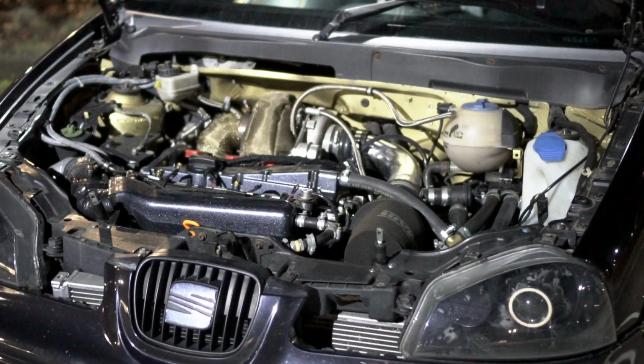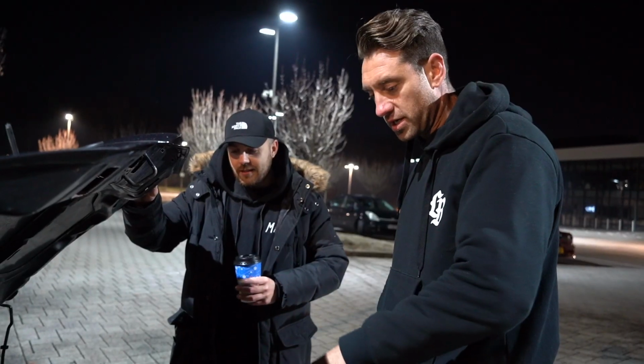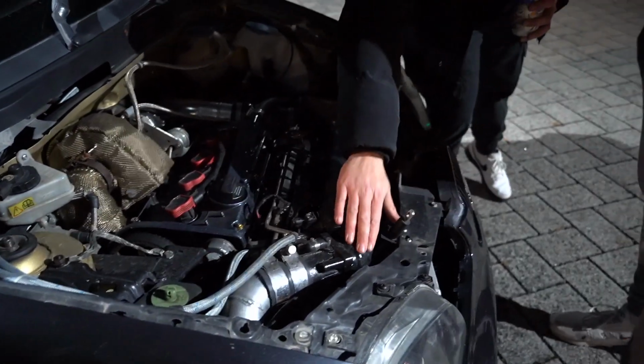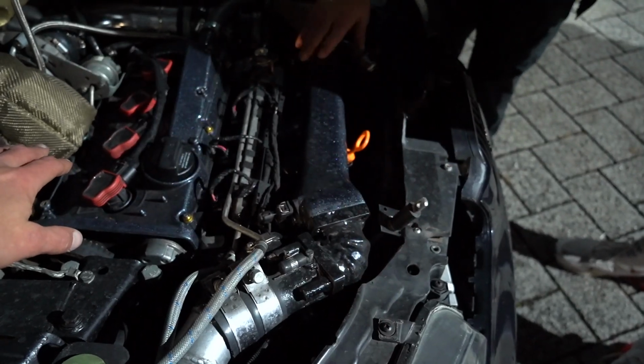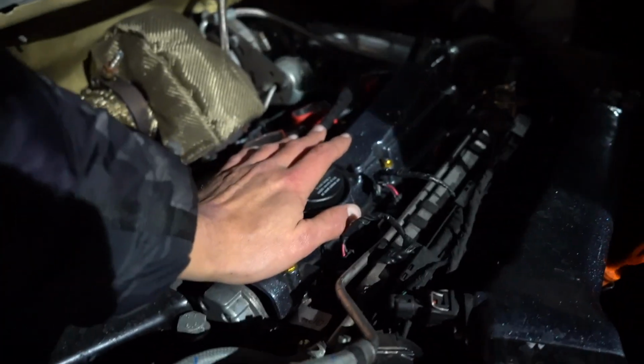So, stock intake, aftermarket valve train, and this is tight, isn't it? Had that been as standard, you can see, this isn't the nicest piece in the world, but it is necessary because that's a throttle body spacer to bring it round here. Otherwise, the throttle body would be here. You wouldn't be able to get any piping on it. Okay, just one second, you just want to warm your hands up.